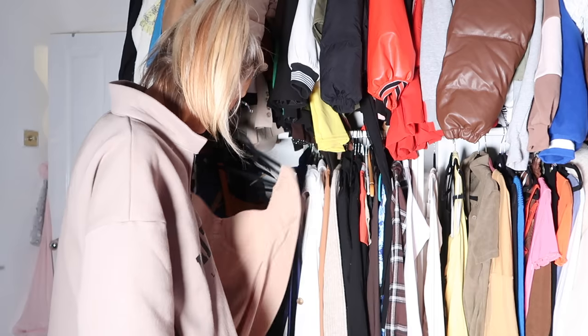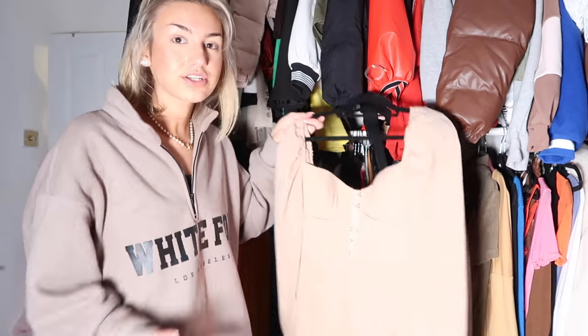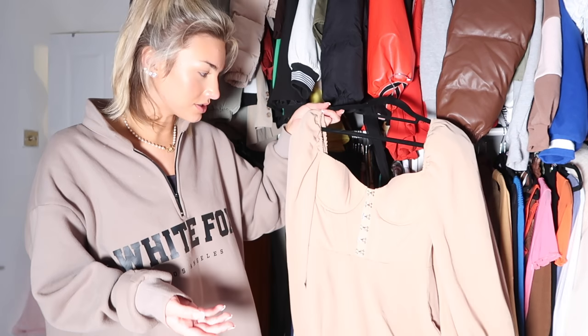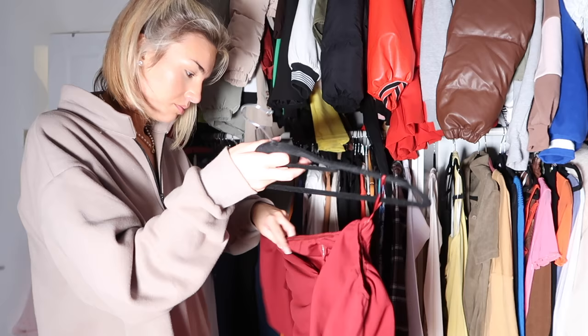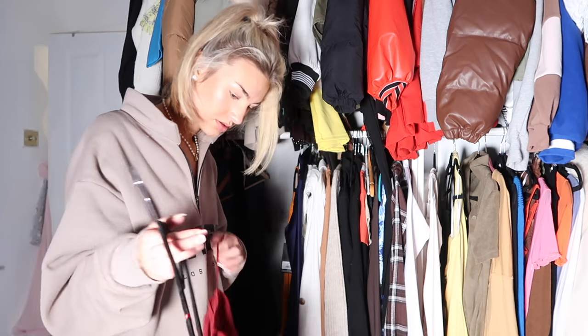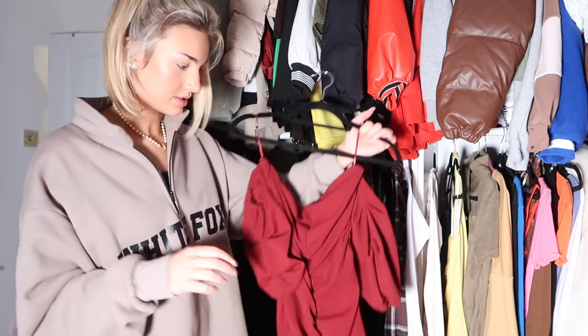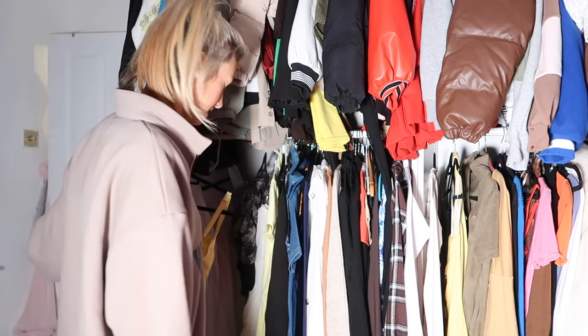This is from Polly. I've never actually worn that. I feel like it would be very, very big on me now. If I was going to choose anything to go out in, I don't think I'd choose that. Oh my god, this is my 20th birthday dress. But I've never worn it since, so sell that.